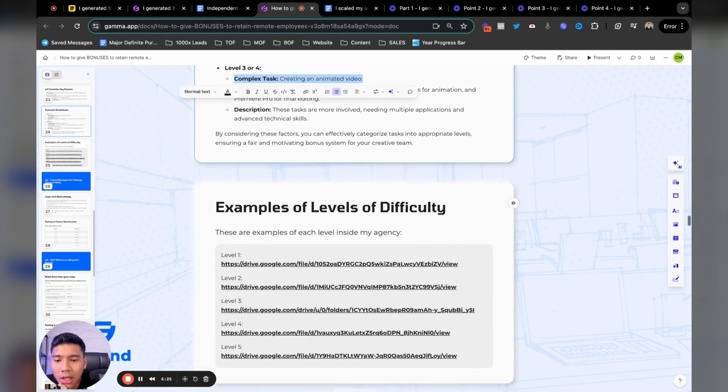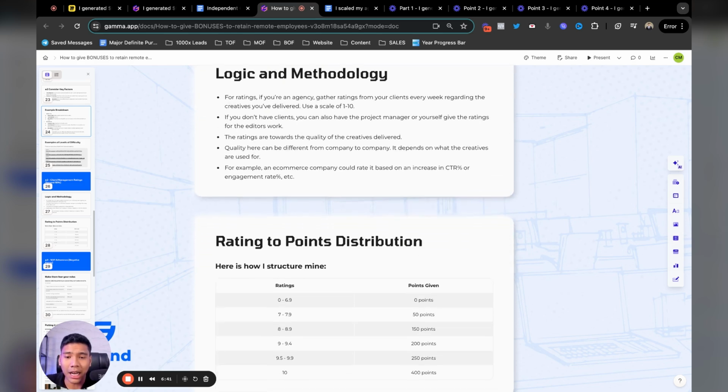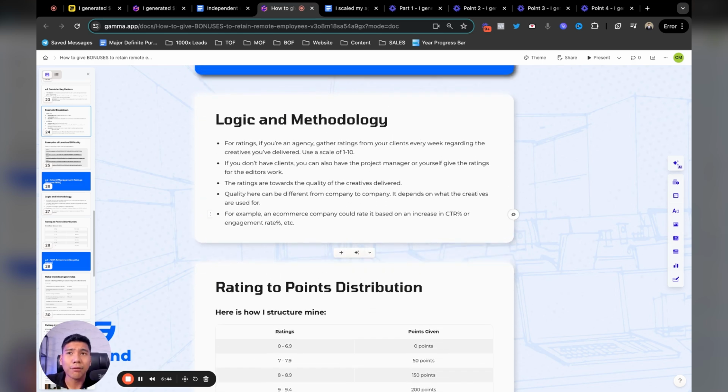Okay. So in terms of management ratings, again, this differs from client to client. For me personally, every week I ask my clients for feedback on ratings of how the video editor did in the past week. So it's very easy for me to make this because it comes from the client directly. But if you also have other performance metrics for video editors or creatives, like CTR percentage or conversion rates, which I don't think you should do because conversion is not really the video editor's responsibility, you can put anything here. Basically, you want to make sure they're also given some props on the quality of work that they do. So we don't only want output, we want quality to go along with the output.